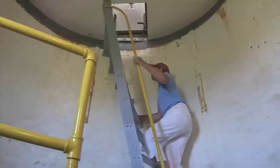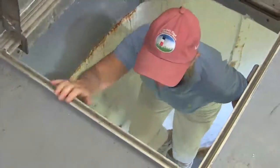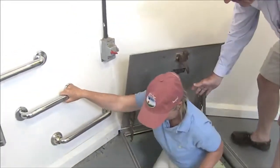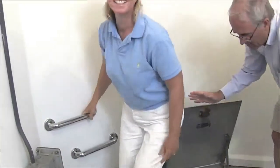When you're coming up the ladder, please lean in. And when you come through here, you'll see some handles right on your right there. The last step's a big step, okay? There you go. Good job.